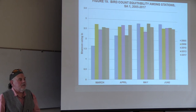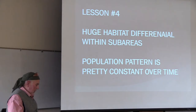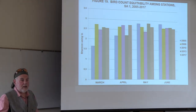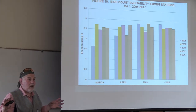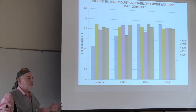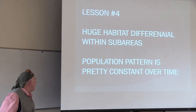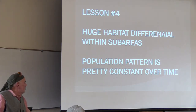Okay, so we said that there's great differences of use among the stations, so there's a lot of habitat difference. And now we're looking at equitability, which is absolutely a great thing to apply here. And we're seeing that that's really pretty constant. So that's saying, okay, those habitats may differ a lot, but the yearly pattern is about the same every year. So that's kind of nice. Those same stations, it doesn't tell you the same station, but it tells you some station is going to have those kind of high numbers among all the lower numbers. So lesson four, there's a huge habitat differential within subareas, but the population pattern is pretty consistent over time.